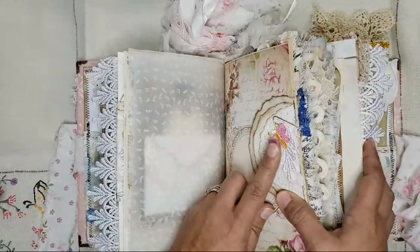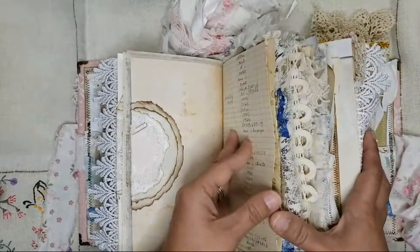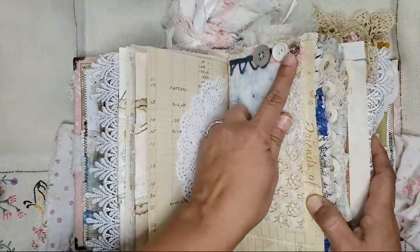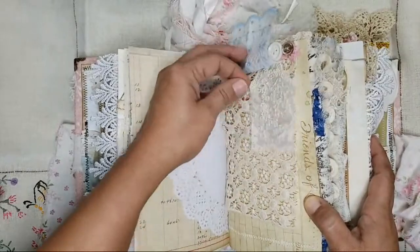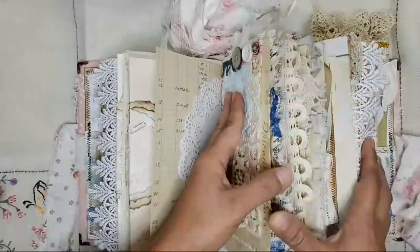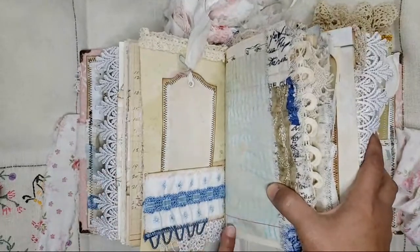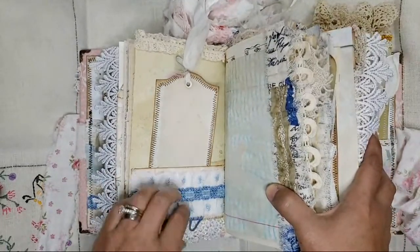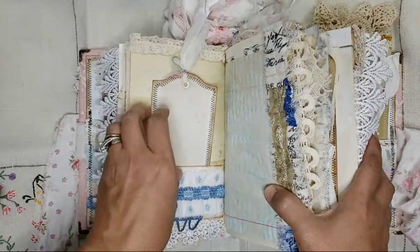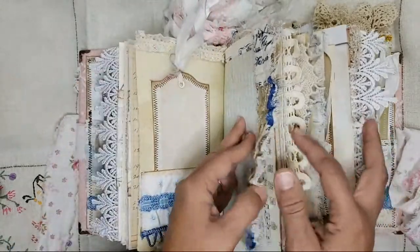Here's another one of those doily things that hang from the side. This is vintage ledger or doily, and the tip-in I just layered and put some vintage buttons, and it's got just different types of laces, and it's all layered. I made a little pocket here with some laces and doily, and this from my stash. I have this, and then it's just a tag for journaling.